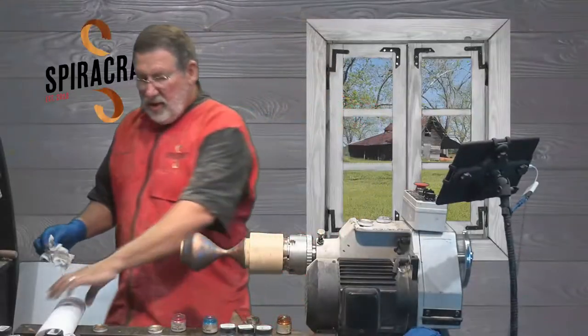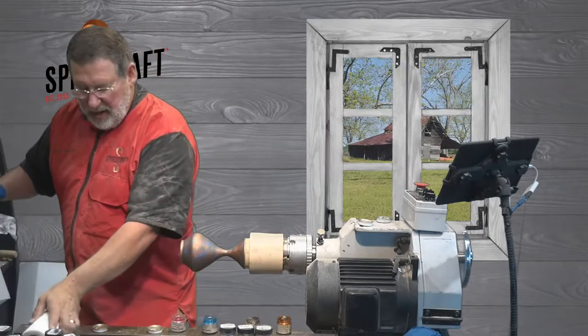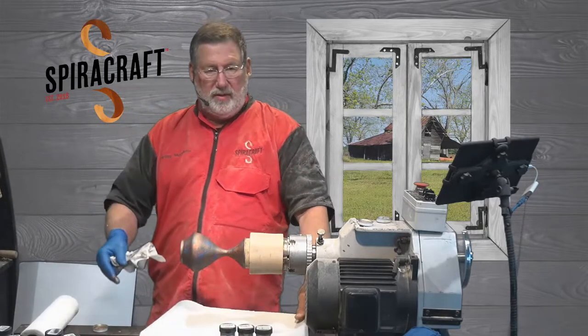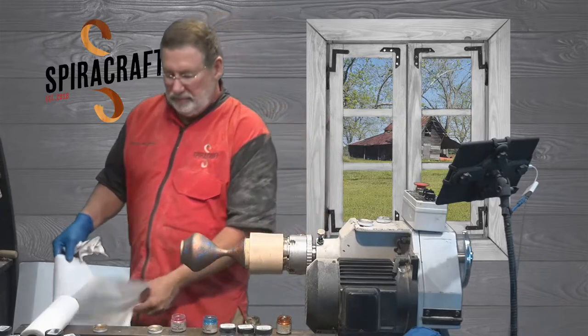Let me try something here, see if this makes a difference. A little experiment here, just a paper towel for background, see what it does to the camera. Doesn't do any good for the light.